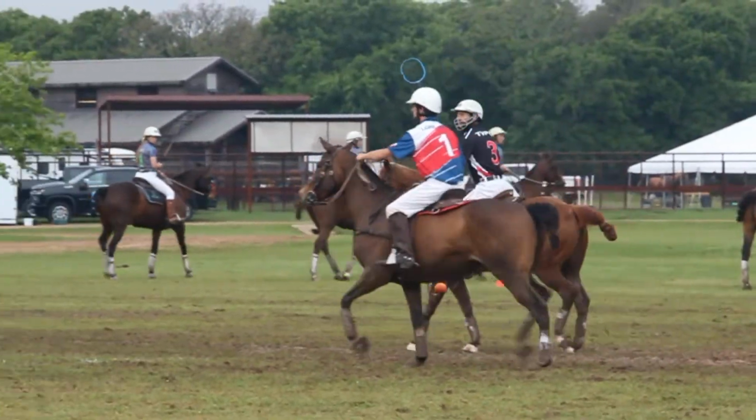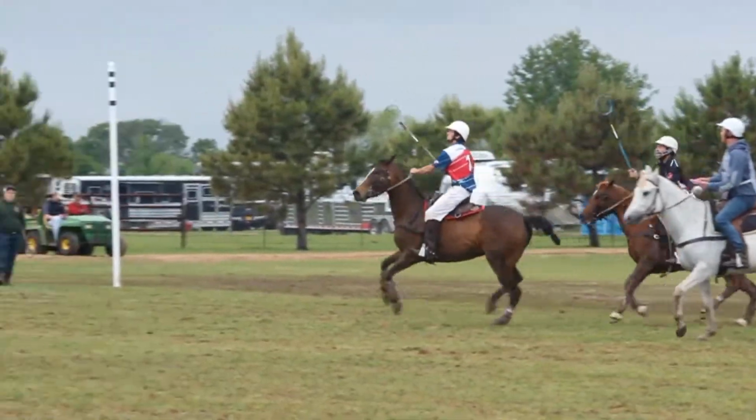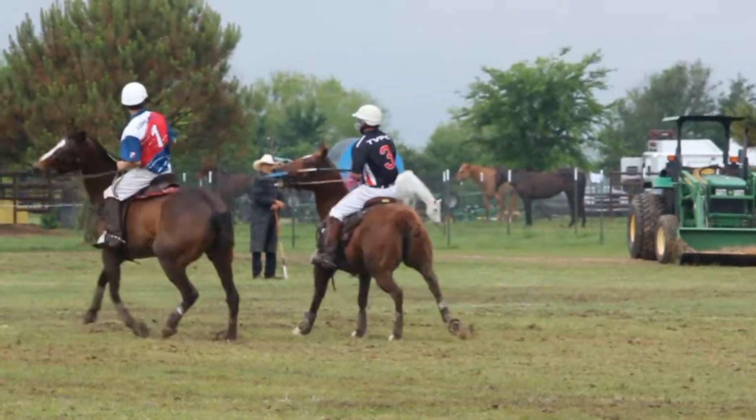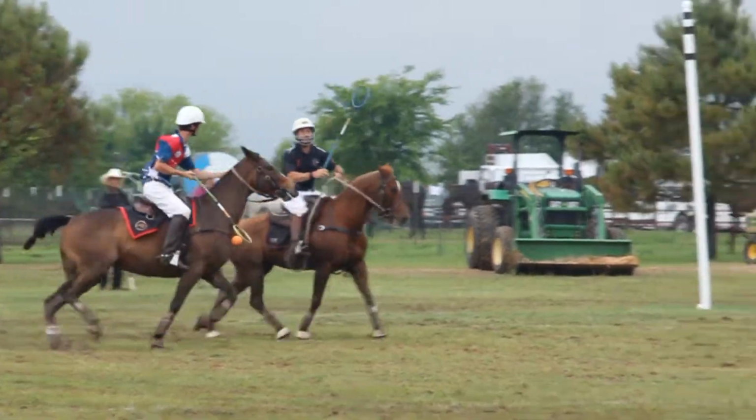Here's your mark. Here's your play. Kevin Horton, ball and racket. Big 10-yard throw over the tippity top. Yes, he gets a good bounce. He might have cracked the code, cracked the secret in this chukka on the 10-yard throws.